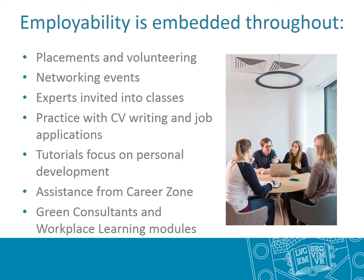Now, employability is very important to us, to the university and to you, and we embed it throughout our degree programme. You will attend seminars from experts in employability, receive training in CV writing for job applications, and have tutorials to discuss employability options. You can also take optional modules linked to employability. There is also career advice available throughout your degree from the Career Zone.